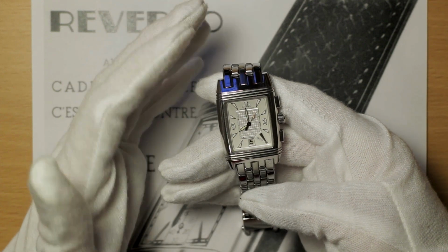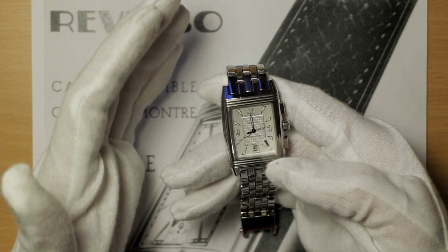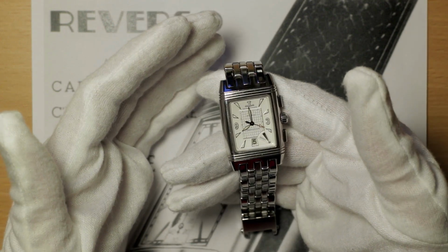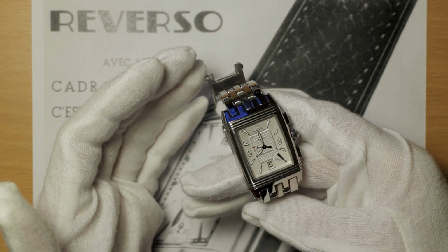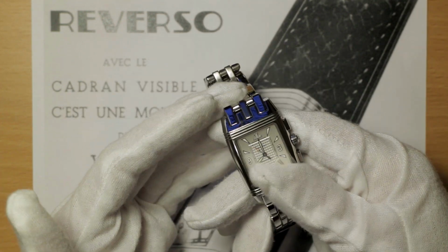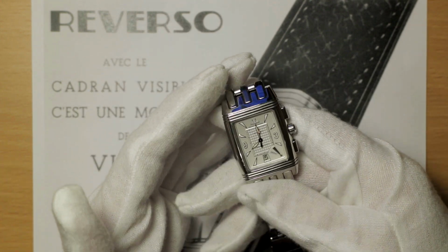In 1972, Jaeger LeCoultre's Italian distributor discovers a hoard of unused Reverso cases and requests that the company restart production of the Reverso line. As a result of this, in 1982, the Reverso was relaunched and, as you're probably aware, is still going strong today, with so many models, too numerous to discuss in this one video.